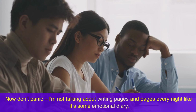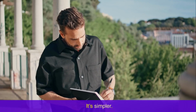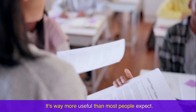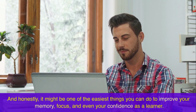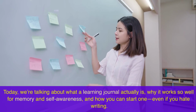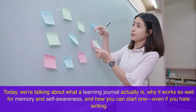Now don't panic. I'm not talking about writing pages and pages every night like it's some emotional diary. A learning journal is different. It's simpler. It's way more useful than most people expect. And honestly, it might be one of the easiest things you can do to improve your memory, focus, and even your confidence as a learner. Today, we're talking about what a learning journal actually is, why it works so well for memory and self-awareness, and how you can start one, even if you hate writing.